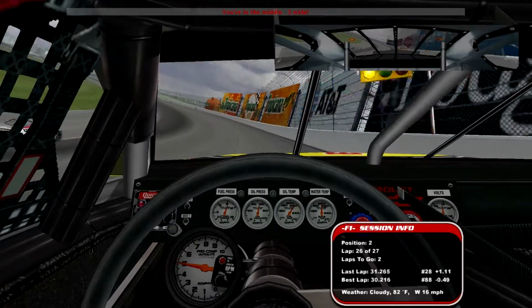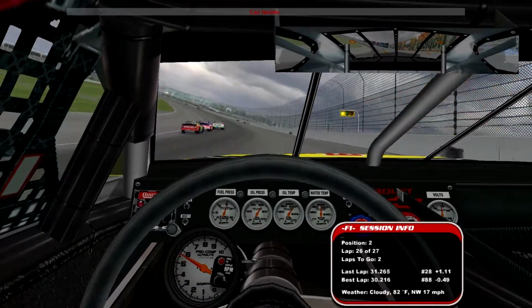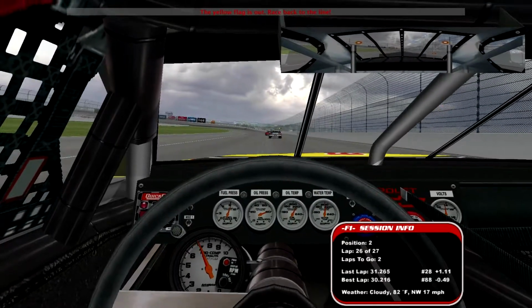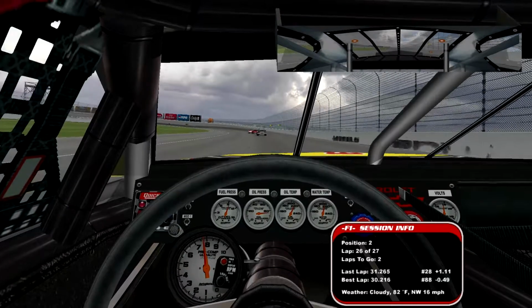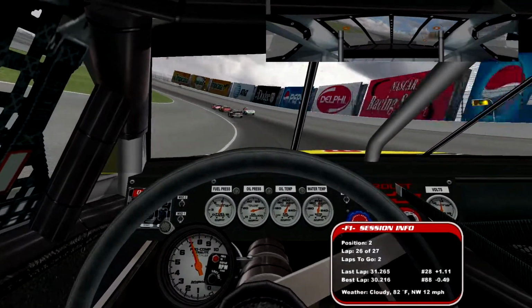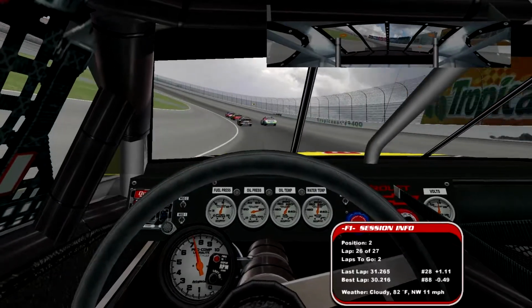Okay, so we're in the wall a bit. No worries. We lose a few spots. We lose 3 spots there. We are still in 5th, but the yellow flag is out. Mike Skinner just decided that, or Bobby Hamilton decided that he wanted to just stop right in front of us.